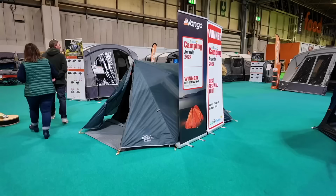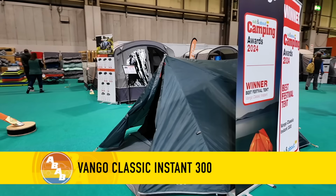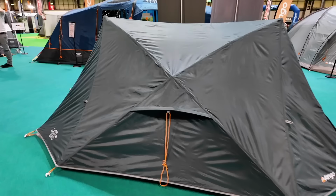Those of you that are finding campervans a little bit too luxurious, this is the best festival tent 2024. Let's have a look inside here. Oh wow, it really is just a tent, but a very nice one at that. This is the classic Instant 300.